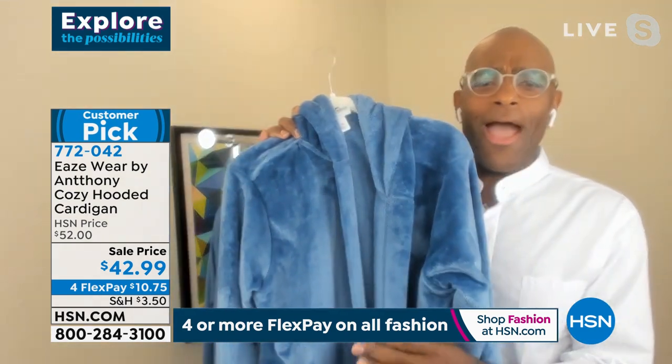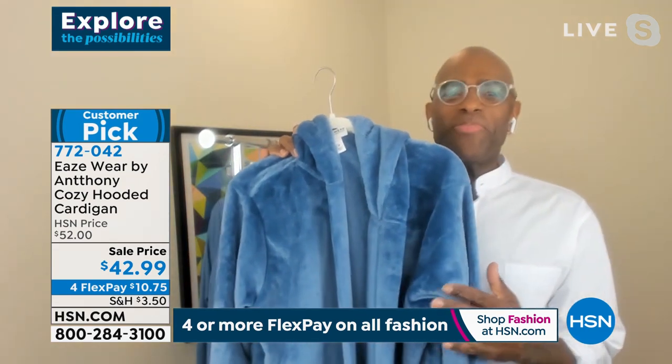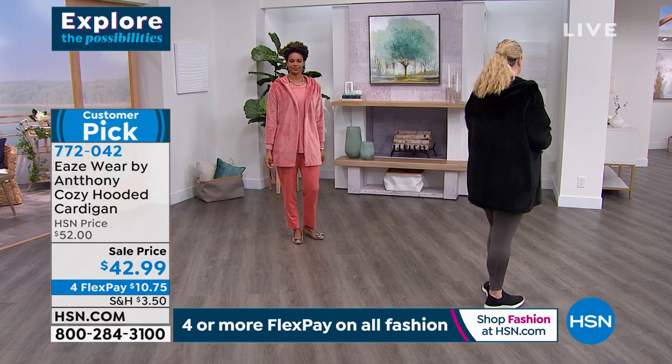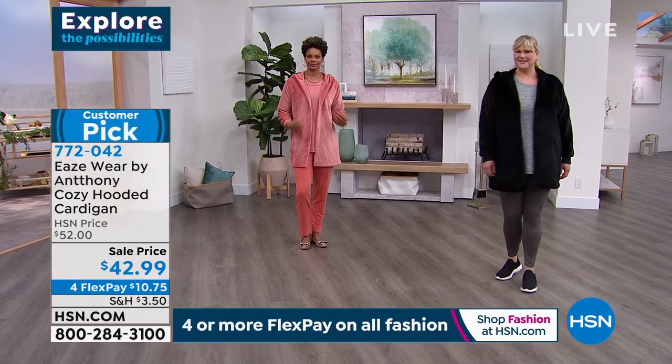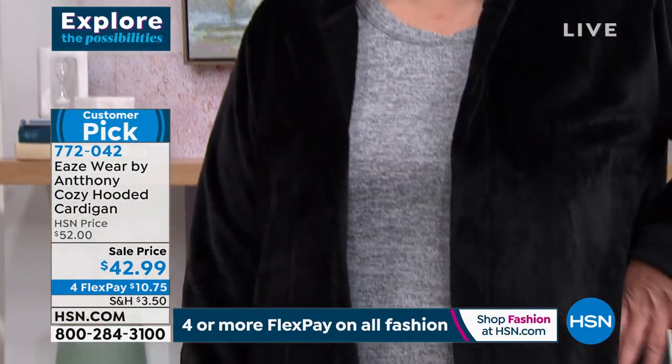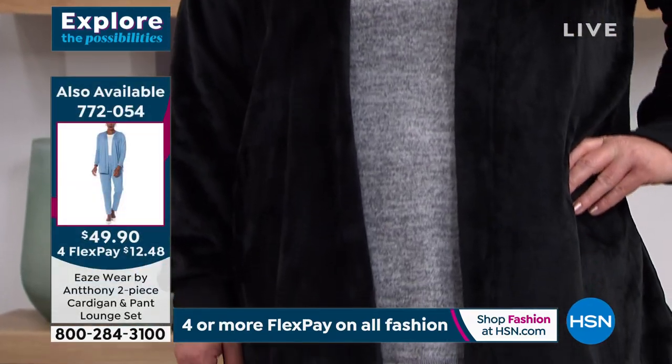You have no idea how expensive this fabric is. They were telling me that we could not bring this to HSN, and I was so happy, because it really is the authentic stuff. It's not like someone made it up and got it off the back of a truck somewhere. This is authentic faux fur, and yes, you're going to love it.